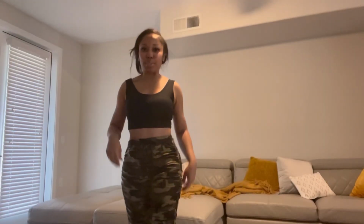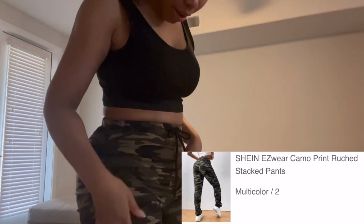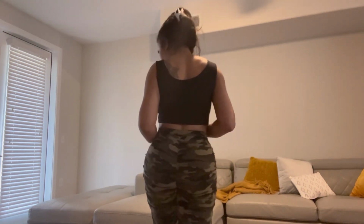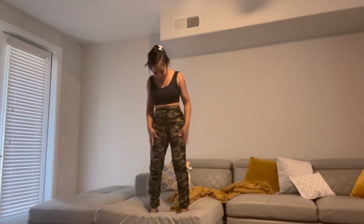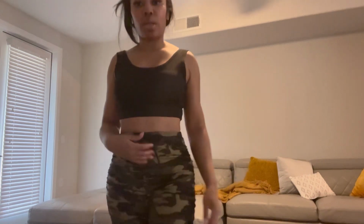Next item. Yes. This is so cute. As you can see, I love runchy clothes. Runchy all the way down. Love it. These are so cute, and it has a drawstring right here. These are extra small. They fit really, really comfortable. I love them. Can't wait to wear them. Next item.